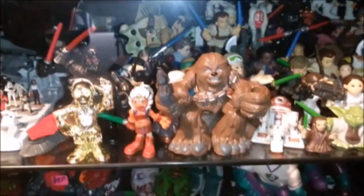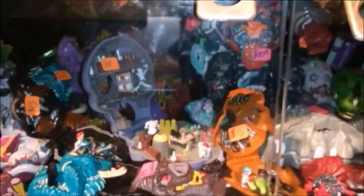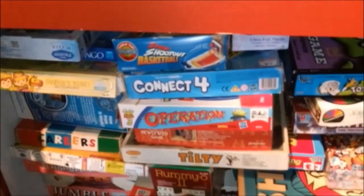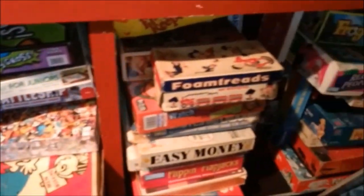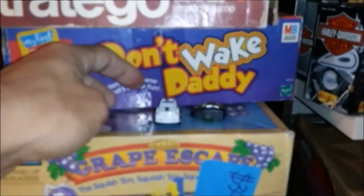Micro Machine Star Wars. You guys know who that is. That's Megas. I just did him in my review. A lot of the horror heads. Very nice. Tons more board games. Couple little Micro Machines just hanging around.